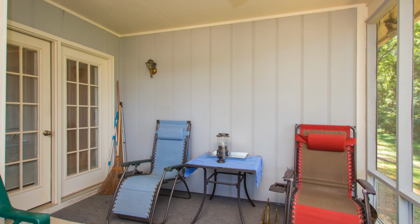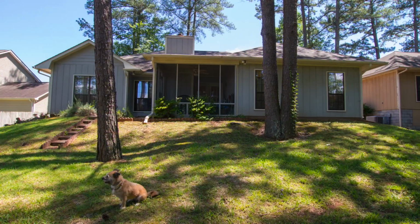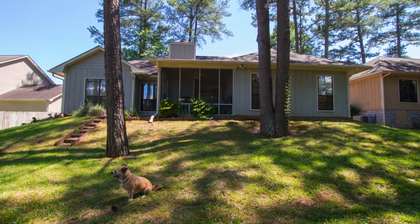Outdoor living is enjoyed in the screened-in porch on the back of the home that overlooks a park-like yard with enough space for a lot of options.